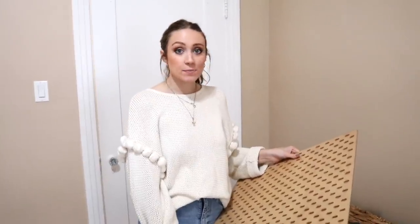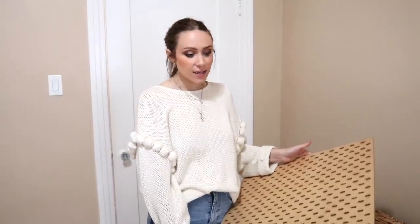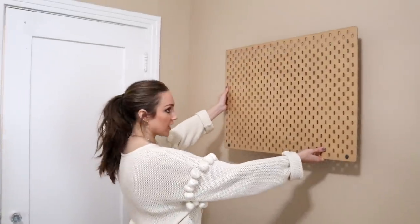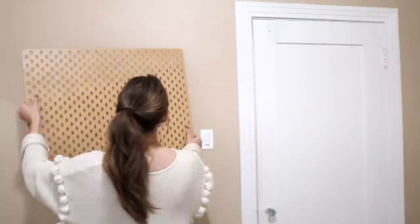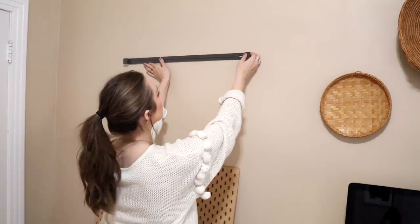I really like having these pegboards in here that I got from IKEA and organize the majority of my DIY supplies that I access a lot. But since I have so much going on this wall, I think I'm just gonna hang one right here above my baskets and then get another one and hang two of them here.